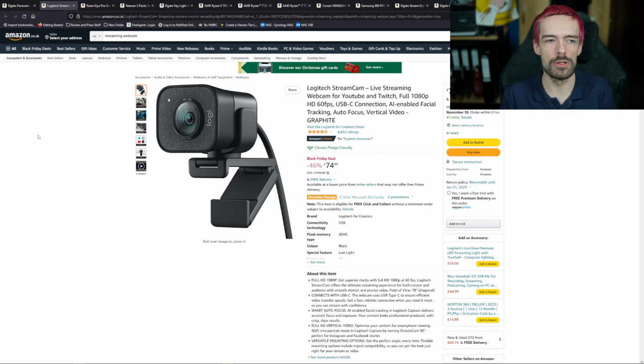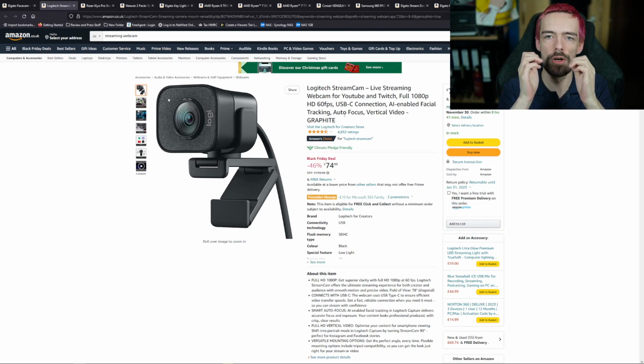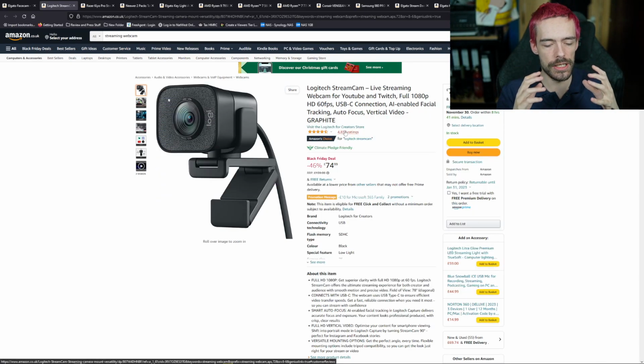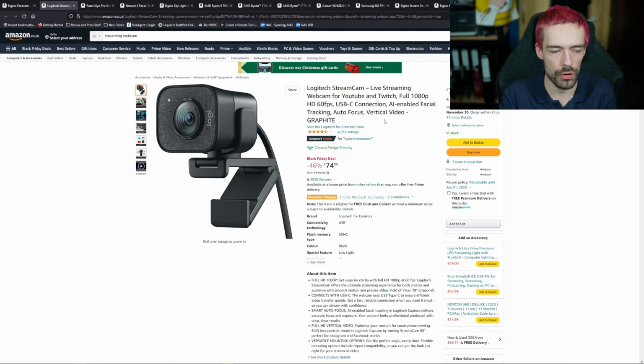Now this is a good deal, okay? So it is a USB-C connection. It has AI-enabled facial tracking and autofocus. So if you sort of move around a little, right, then the camera will actually sort of follow you a little. Now the actual body itself won't move. This essentially creates like an artificial zoom, basically, and that's why it can follow you around when you move your head left and right and so on and so forth.